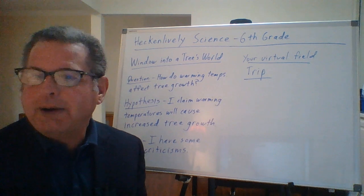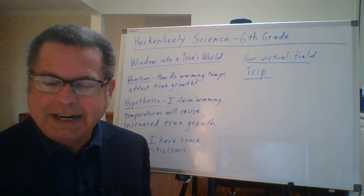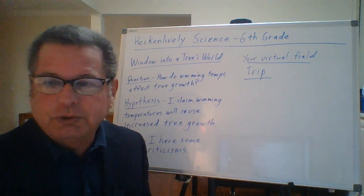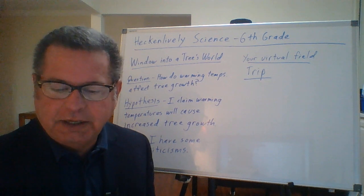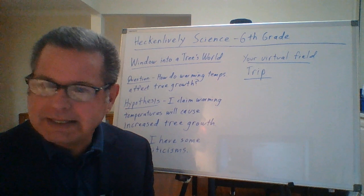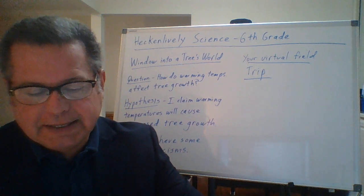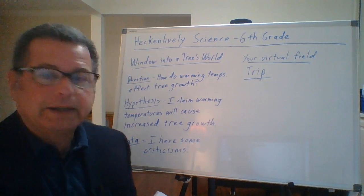Okay, so when I first read this, I was a little bit concerned because I was saying, no, don't cut down the trees. And I found that what they were able to do was simply bore into the trees and take a sample out, so they didn't really have to destroy the tree. And what the scientists Jesse and Neil had done was they had looked at old pine trees in Mongolia, so they had some data, and then they wanted to compare that to another tree in the eastern United States. So you understand the question is, how do warming temperatures affect tree growth?